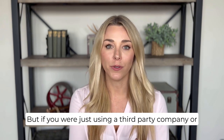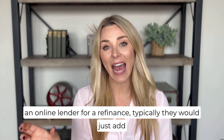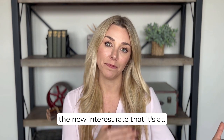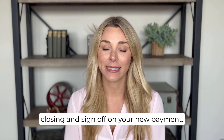But if you were just using a third-party company or an online lender for a refinance, typically they would just add that cost to your loan amount so that you're not bringing anything out of pocket and your loan is just lowered to the new interest rate that it's at. And about 30 days later, you go to closing and sign off on your new payment.